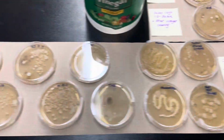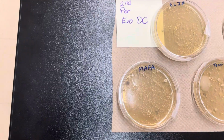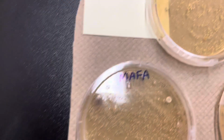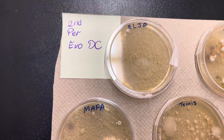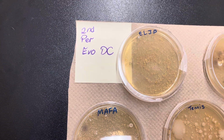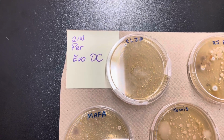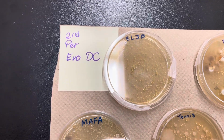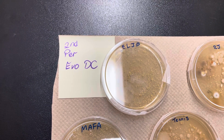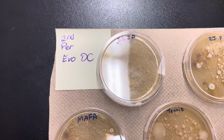Let me kind of mosey on over to my seniors. They did the same thing. But a lot of these, you'll notice there's not as much growth. It's kind of cool, right? Like look at this first one, look at this one over here. I see a lot of these little white colonies. A lot of this stuff is staph, staphylococcus. And as soon as I say staph, I know a lot of students get kind of alarmed, like, oh my gosh, I'm growing staph. Remember guys, staph is a normal commensal. It's found all over our skin. It really doesn't become problematic until you have an infected wound, like if you play football and you scraped your knee, that kind of thing.